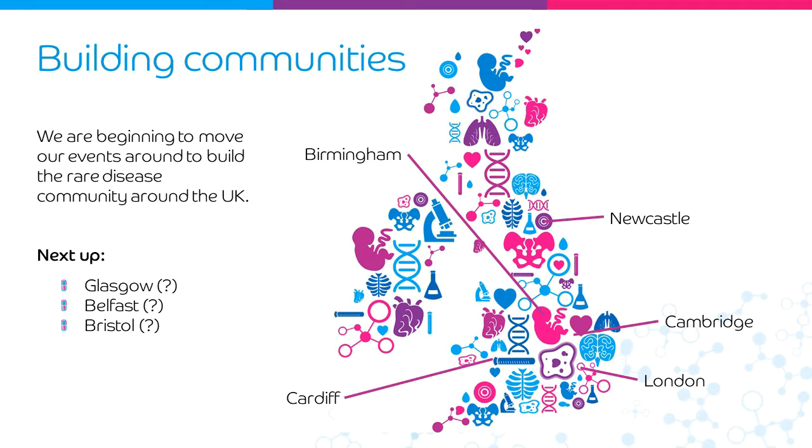Last year we were in Birmingham, and now we're very pleased to find ourselves in the northern part of the country in Newcastle. And we're hoping to move around even further, hopefully heading to Glasgow next year, possibly moving into Belfast and Bristol moving forward. And the aim there really is to connect everyone together and bring new people to areas as well as showcasing the work that we've done.